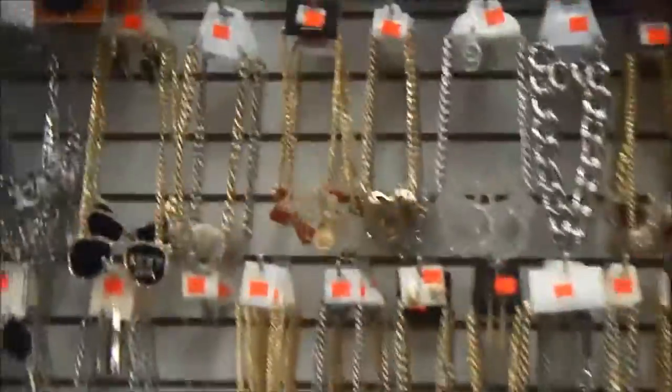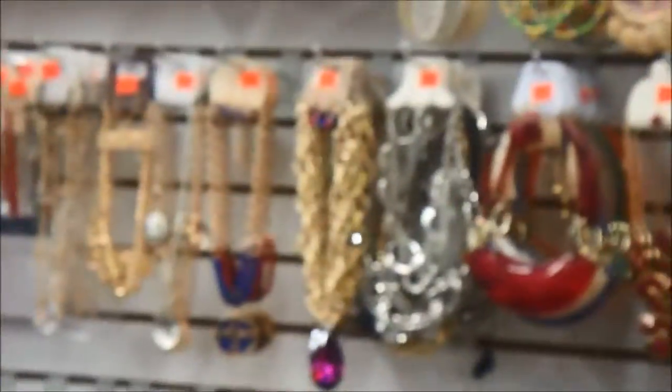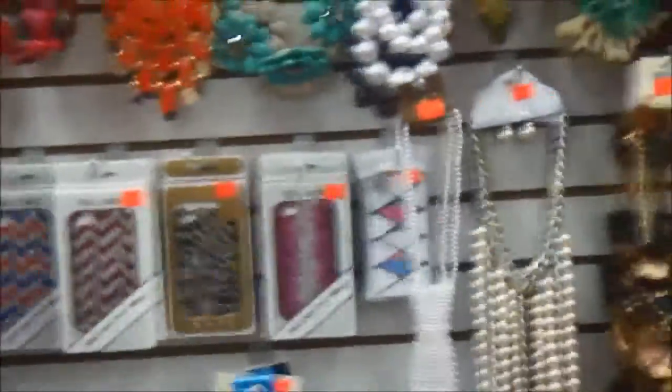And I'm doing behind the counter. Accessories behind the counter. 1715. 1719. Cell phone cases behind the counter, as you can see. I'm going to charge my camera and I'm going to come right back with the employees.